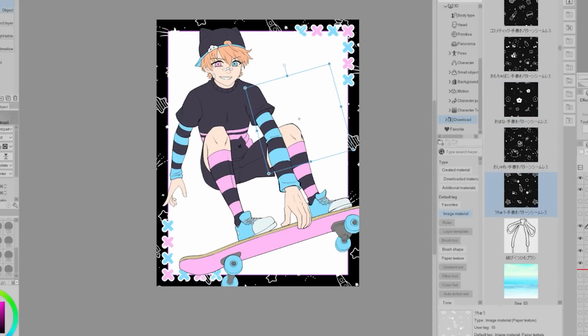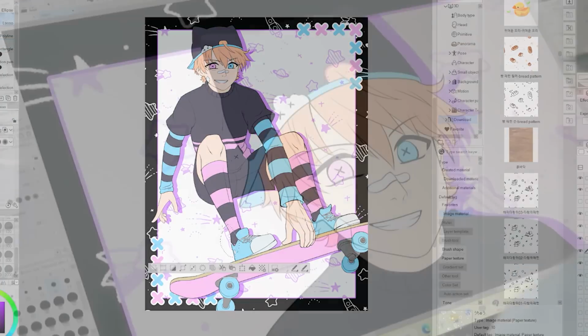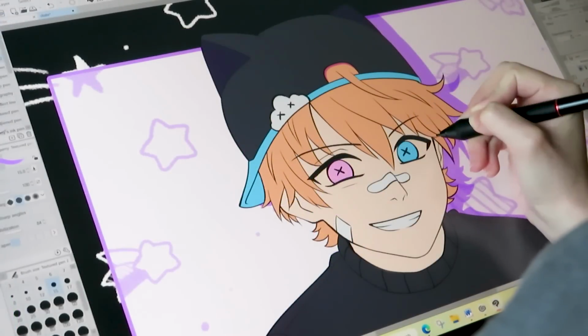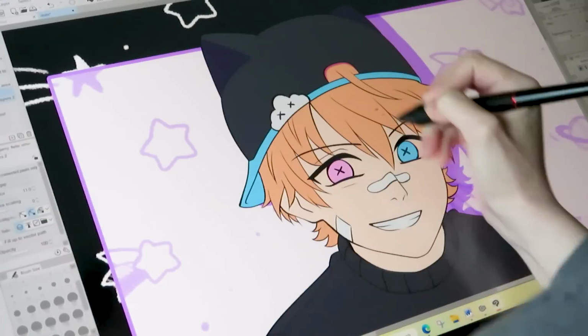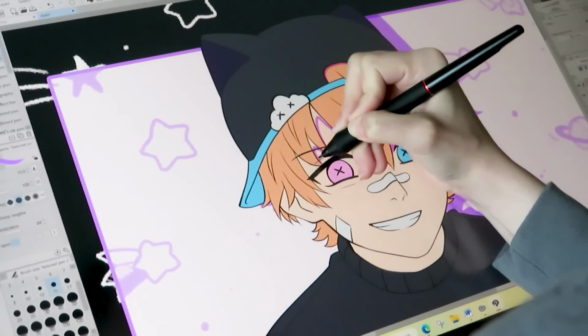I was thinking about doing an actual background, like maybe a city or sky, but I went with this since it had a very fun feeling to it. Now we are on to some of the footage from my camera, and like with the last picture, I'm applying my cell shading.